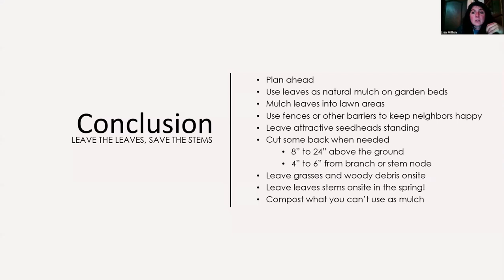Mulch your leaves into your lawn areas rather than breaking them up and removing them. Move them onto your gardens, into your compost pile, or mulch them into the grass. Use fences or other barriers to keep the area neat and to benefit your neighbors. Leave attractive seed heads standing for the benefit of the birds and also to make your garden more beautiful.